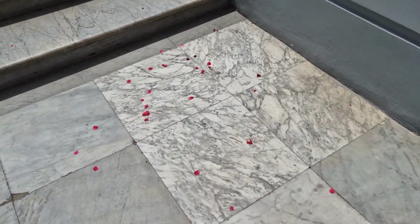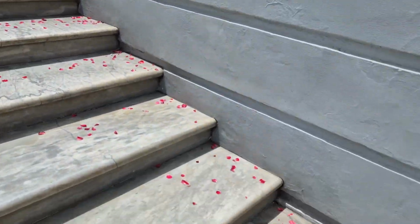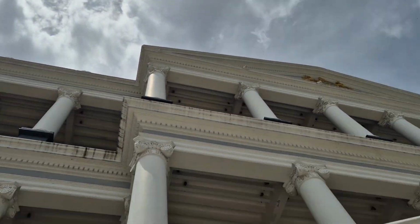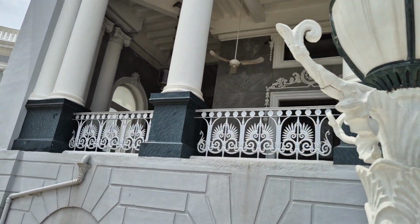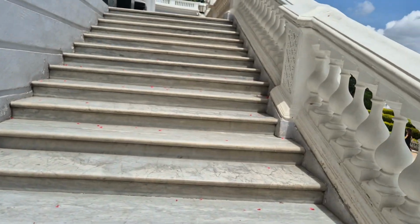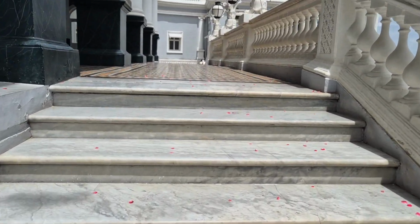Why are you seeing these rose petals over here? Let me tell you. When you arrive from the horse carriage over here, they take you through these staircases. And while walking on these staircases, there is actually one dude right up there throwing some rose petals on you. This was the tradition whenever the Nizam returned to his home, and this is how he liked himself to be welcomed. So now we are walking. They did throw some rose petals on us, but I couldn't record it because I wanted to enjoy the moment.